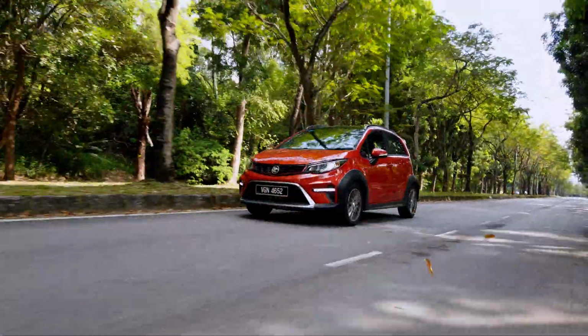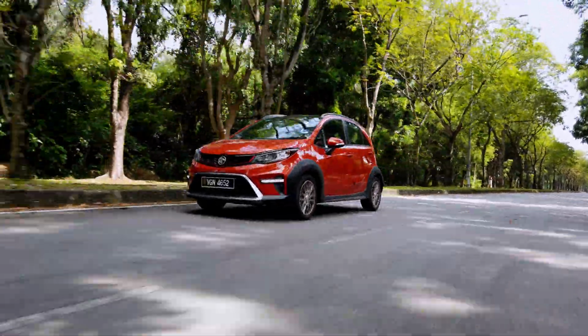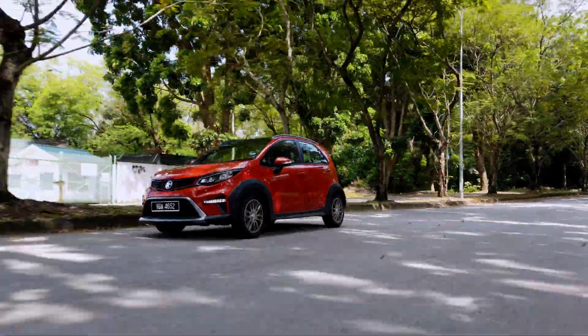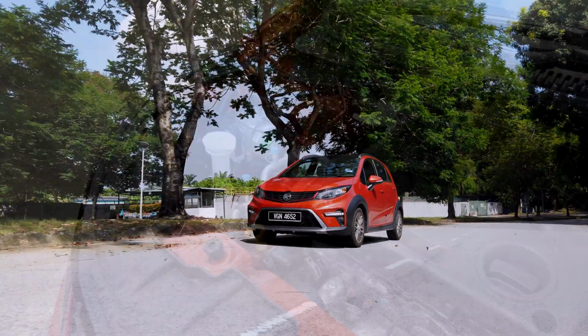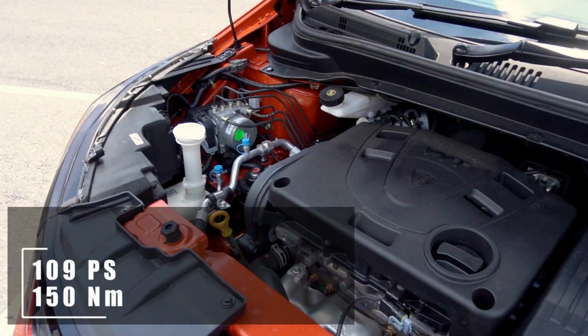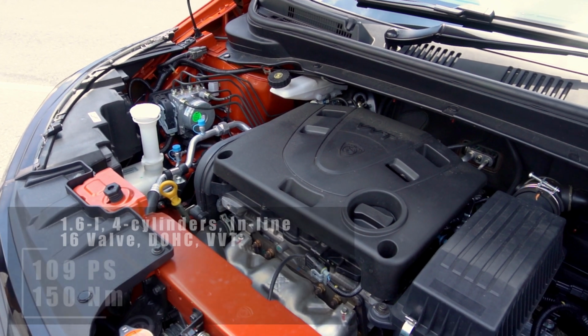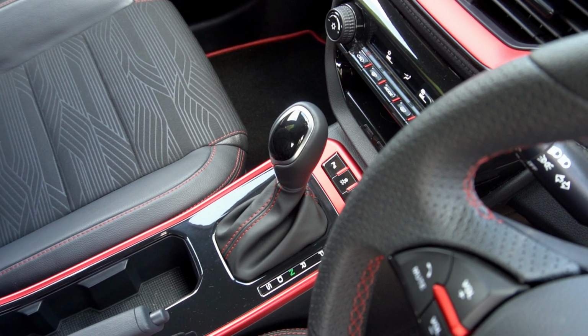Now, the amazing thing was, within about 500 meters of driving away from Proton with this car in my care, I realized that there have been some significant changes made to this powertrain. So under the hood is the same 1.6 litre VVT engine from Proton, and in the middle is still the same clutched Punch CVT powertrain. But they've done a lot.